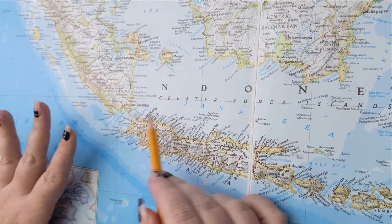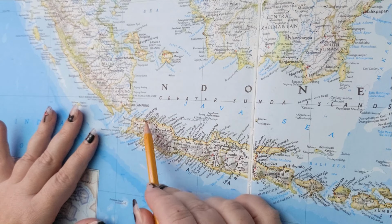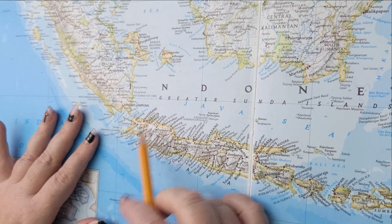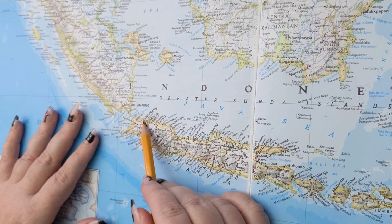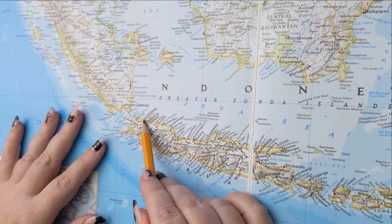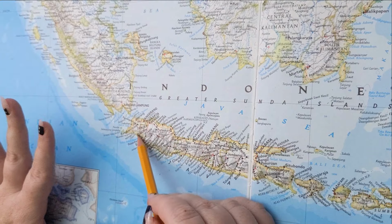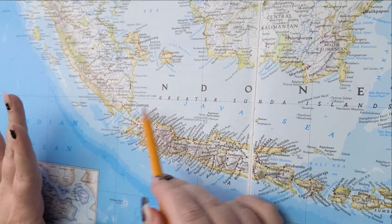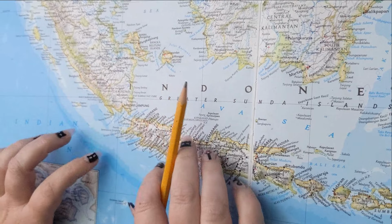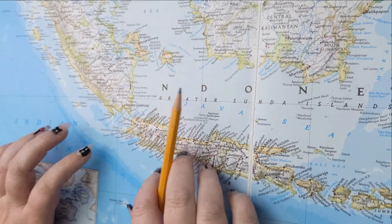And from what I understand in history, this used to be just like a small village. And as Jakarta grew and grew, it became a suburb. And that's currently where the international airport for Jakarta is located, outside the city center here in Tangerang. And I think that's it for geography, to be honest. There's a lot of history to go through in this area. So let's get into it.